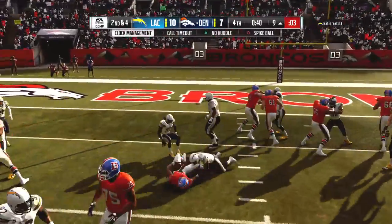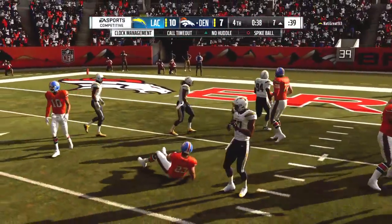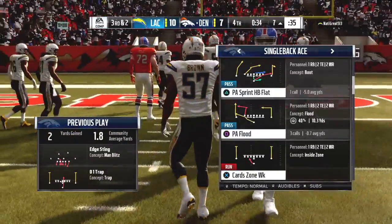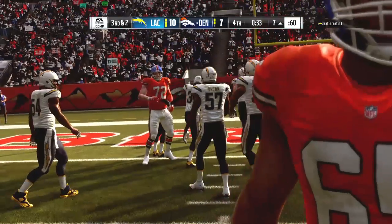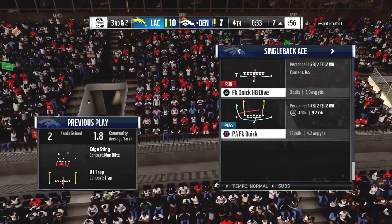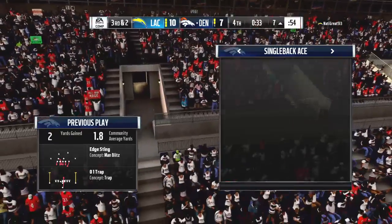Right back to Booker. And he will maneuver his way down to about the 7. And he got half of what he needed there, 2 yards. And it'll bring up a 3rd and 2 more. Now the Broncos are going to call the first of their timeouts, as the clock will stop with 33 seconds remaining.